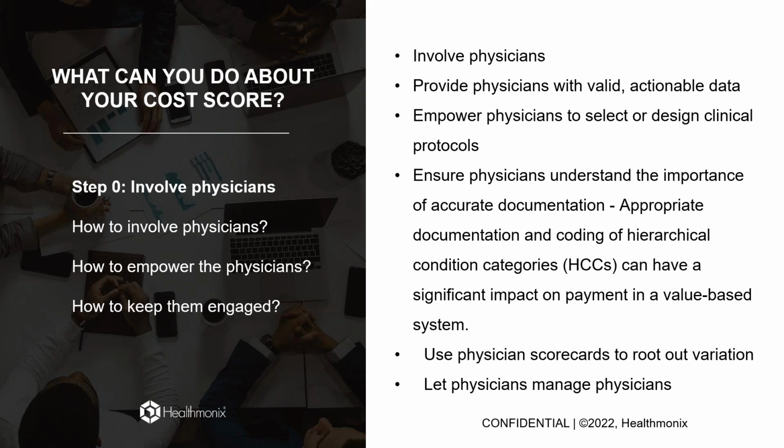This isn't like quality reporting, where you could have nurses and front staff and medical assistants and intake people that answer these questions to get you a good quality score. This needs to be the physicians that are bought in and engaged in this program. So you need to provide them with valid and actionable data, to show them where they stand, how they compare to their peers, what they did better. You need to empower physicians to select or design clinical protocols.